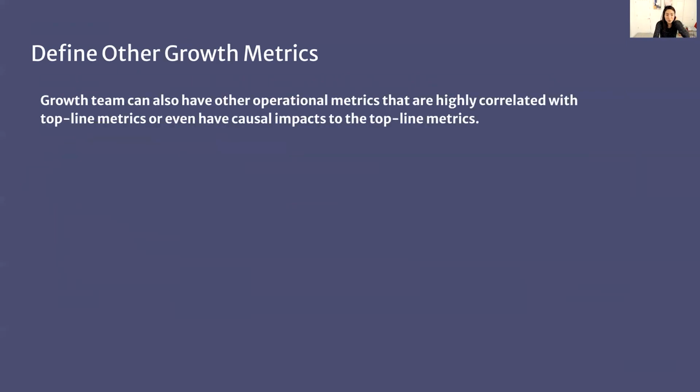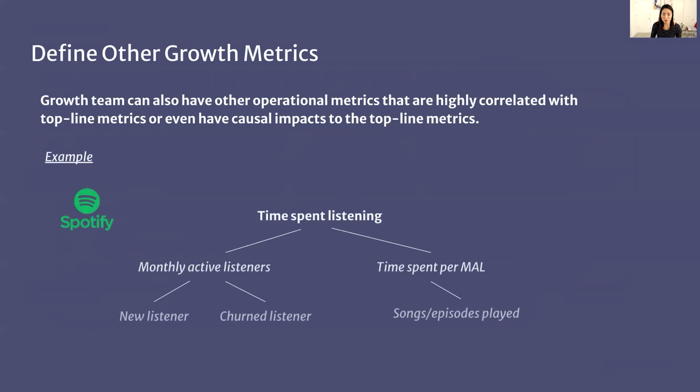All right, besides the North Star metric, we should also talk about what other operational metrics can potentially be more actionable for the growth team to drive towards. And these operational metrics ideally are highly correlated to the top line metrics or even have a causal impact on the top line metrics. So let's take Spotify for example again.